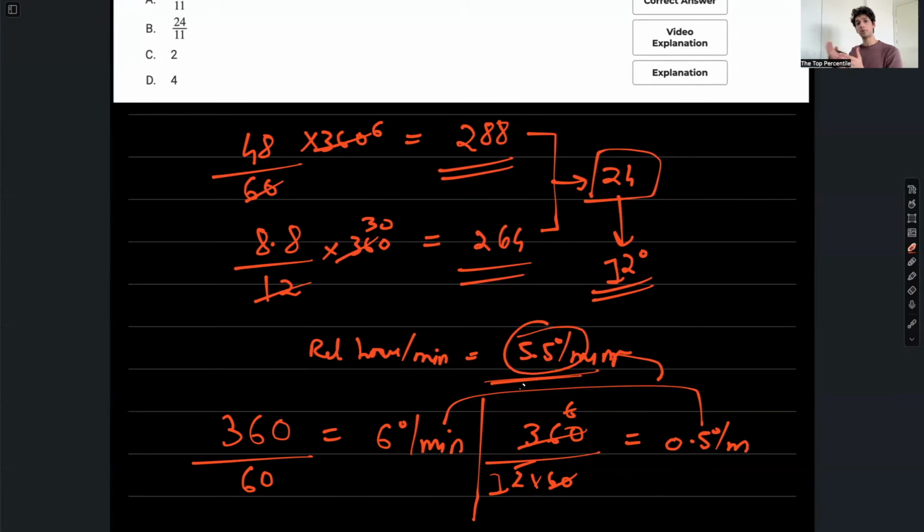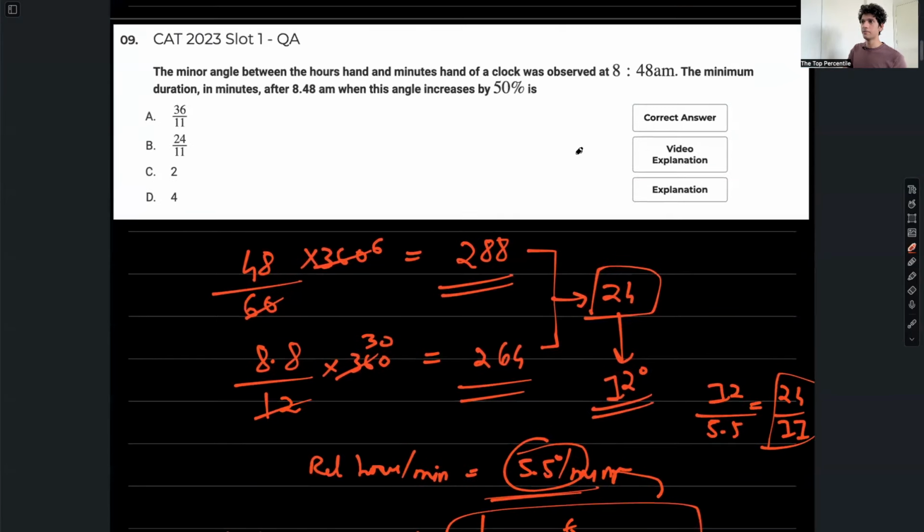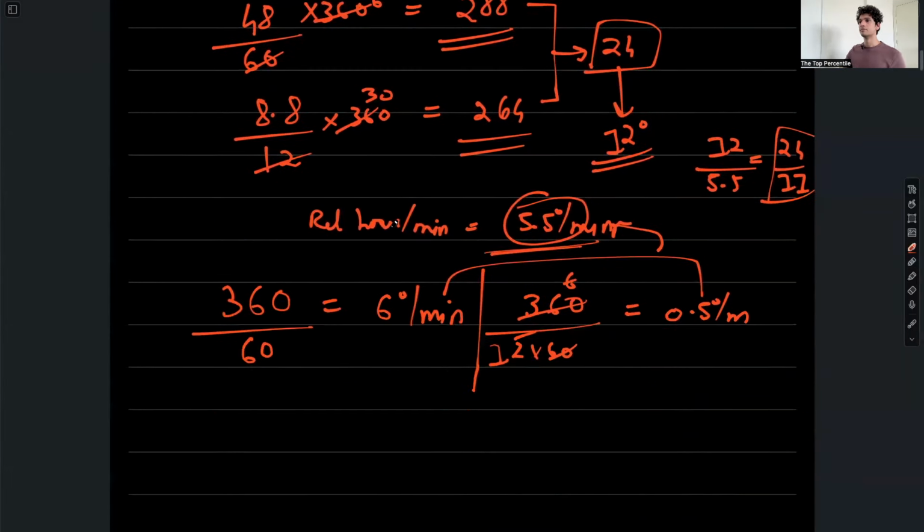So if it moves 5.5 degrees every minute, how much time would it take to cover 12 degrees? That's very easy again. You simply do 12 upon 5.5, which is nothing but 24 by 11. And that's option B. You mark that and you go ahead. That's +3 marks in the bag. Again, because I'm explaining this to you, it has taken a lot longer than it should, but that's 3 marks in the bag, and we go on to the next question.